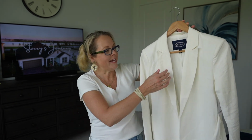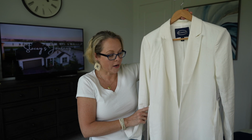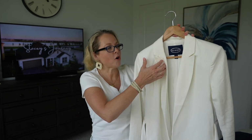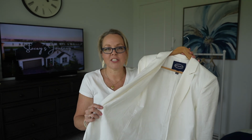This final piece is from the Scoop line, and that is this blazer in an off-white color. It's also available in a black and a red. It has a notched collar lapel. It has 2 side pockets. The length is about 27 inches. It is a linen blend material. There are shoulder pads in this jacket, but it's also a lined jacket.